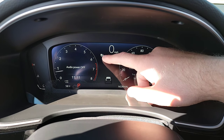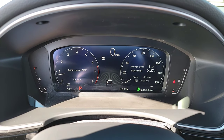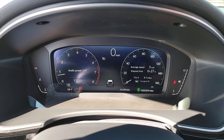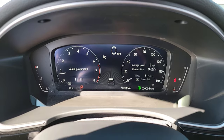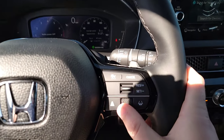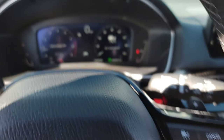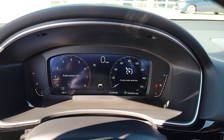I can tell because it has a picture of a car from the speedometer with an arrow that's going to lock it in place. Now your standard cruise control is going to look like this. It does not have a car in front of it. It has a little speedometer with an arrow that locks right in place. Now to switch between the two, all you have to do is select this button and hold. All right, and then there we go. There it is, switched it, and then switched it back.